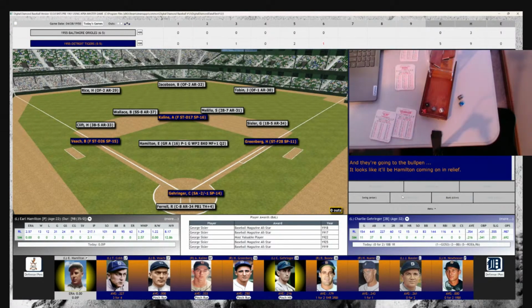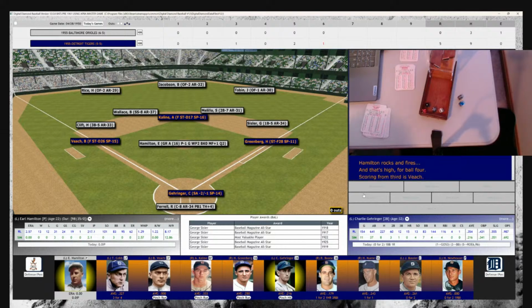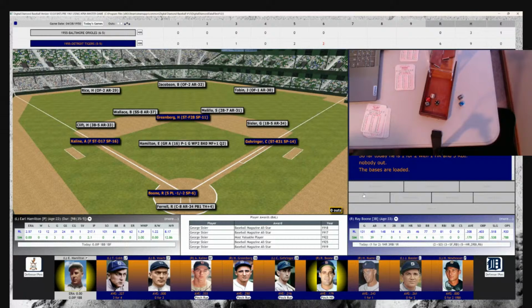Here's the pitch to Charlie, and that's going to be a base on balls as Hamilton comes in, his 3rd appearance of the year with no record, and he just walked in a run. So now it's 6-0, and now Boone's up. Boone's already hit a home run in this game. Boone is 1 for 2 with that 2-run homer plus a sacrifice fly, and he struck out. And that's going to be another base on balls. Hamilton can't find the strike zone. Has walked 2 guys in. And it is now 7-0.